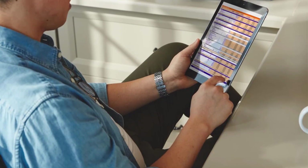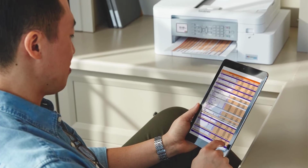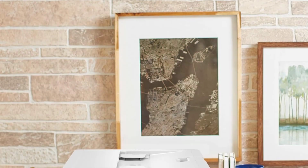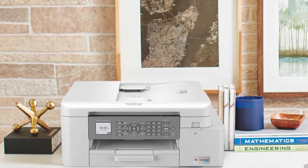If you need Ethernet connectivity or NFC support, you can get the Brother MFC J4535DW variant. Just expect to pay more. For the price increase, you also get an additional 250-sheet input tray and a larger touch-sensitive display.